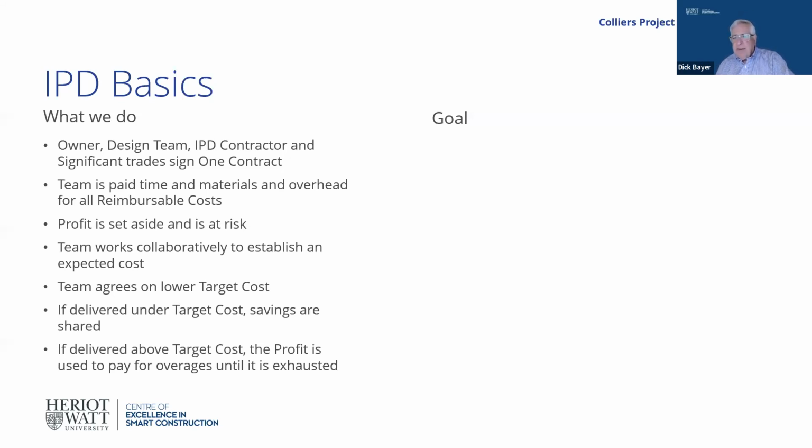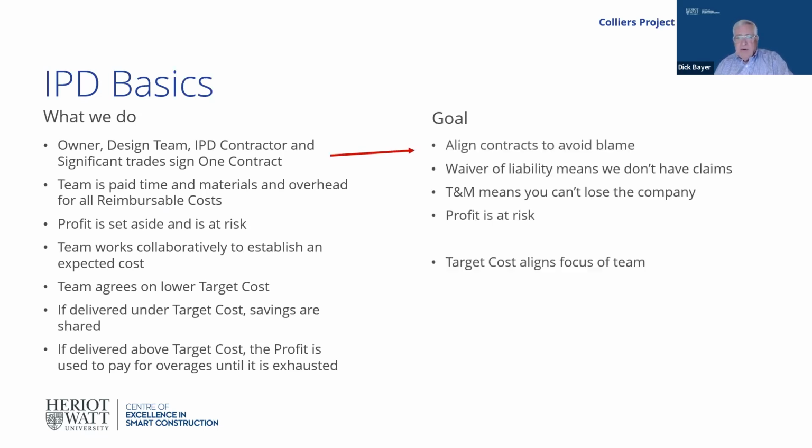So the team works collaboratively to establish an expected cost. The team agrees on a lower target cost. So if we go to the market, and on this building, I think we originally thought it was going to be $53 million, and our target cost is $41 million. That's a pretty significant reduction from what our early estimation was telling us. If we deliver under target cost, then savings are shared. And if it's above target cost, then profit is actually at risk and is used to pay for those overages until it's exhausted.